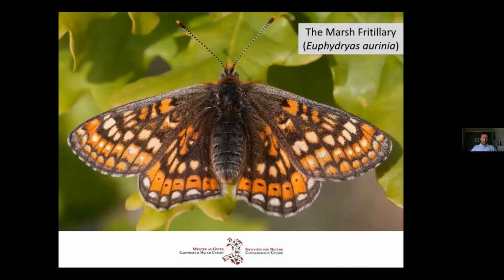So it's listed on the Wildlife and Countryside Act, so it's protected from killing, taking, and this is the specific wording, protected from intentional damage or destruction to any of its places of shelter or protection. And it's also a priority species on the UK Biodiversity Action Plan, which is for those species that are most threatened and requiring conservation action.